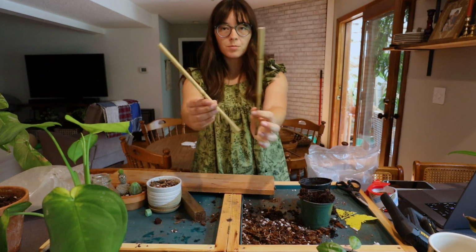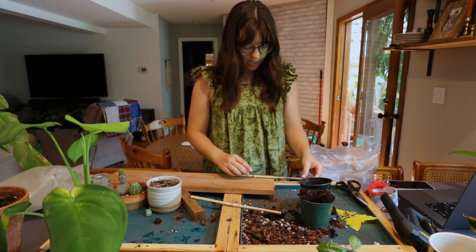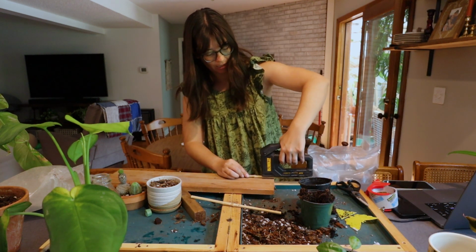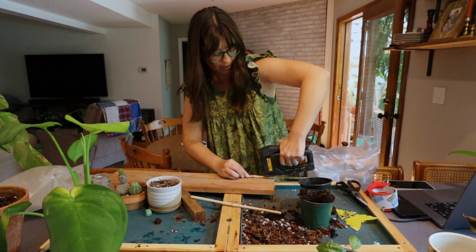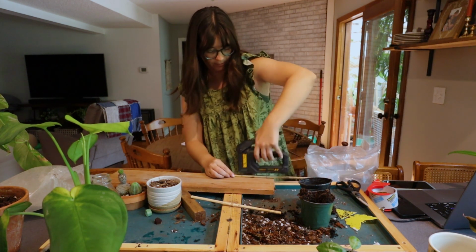I've got two bamboo pieces. I just cut one in half. And I found out that my staple gun is big enough to go around these. It's not super tight.